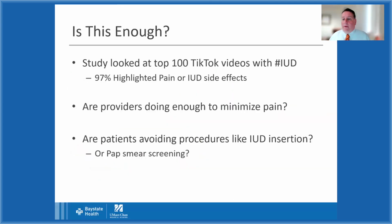So once again, we're talking about sedation. I think you all know where I'm going with this. Is this enough? There's actually a study published in the medical literature looking at how IUDs and IUD insertion are discussed on social media. What happens on things like YouTube, TikTok? What is the general public saying about this?